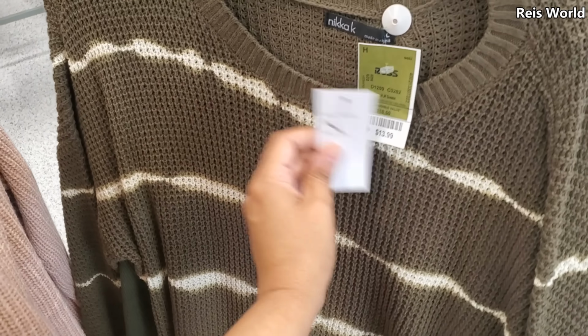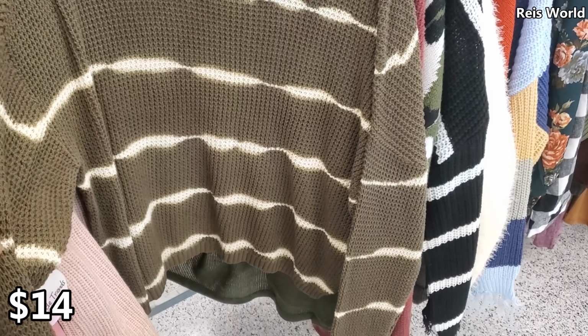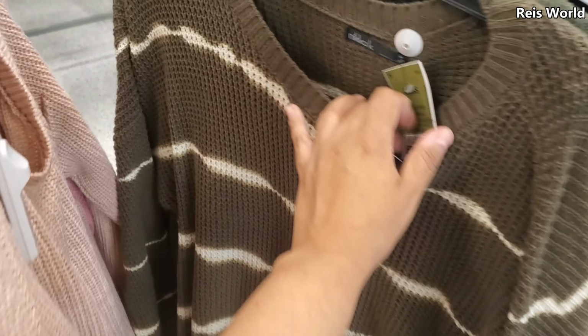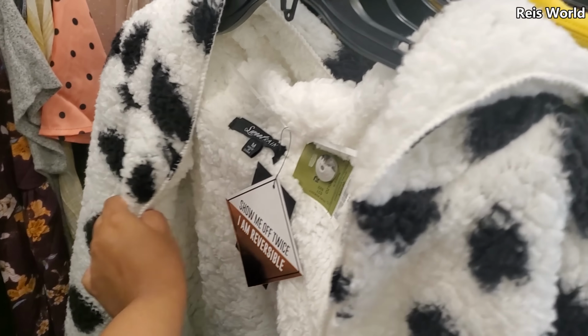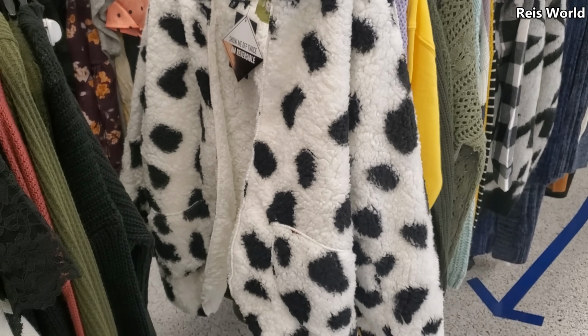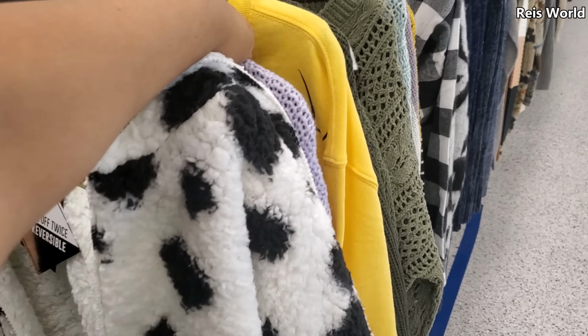This green one right here for $14. This one is really nice actually. And the brand is called, let me find it. This one is really different for $15 by Sweet Rain. It kind of reminds me of 101 Dalmatians. You do get two pockets right in the front.